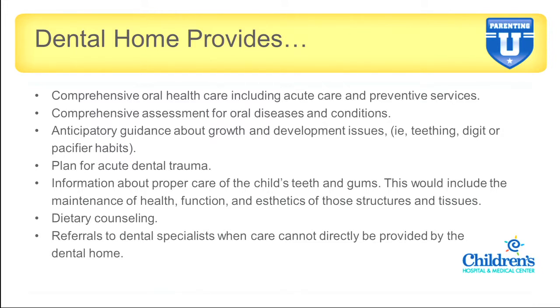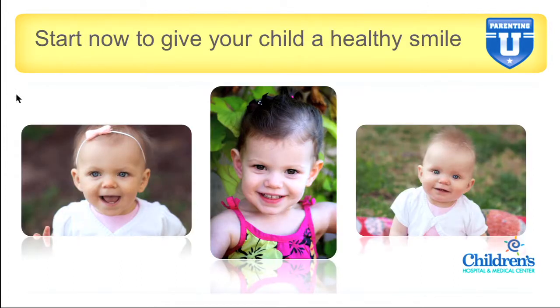And then as children meet certain oral health milestones, they may require dental specialty services. And we're certainly, as pediatric dentists, available to provide referrals for any kind of dental specialist that your child might need. So here he is, starting out to give your child a healthy smile.